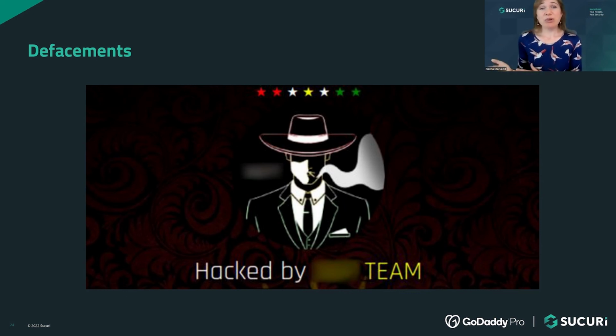And attackers might be motivated to deface a website to make political or religious statements, or they might be simply getting their jollies and wreaking havoc on an environment for fun.